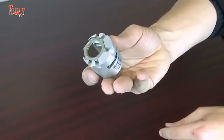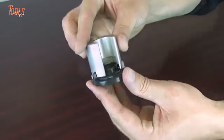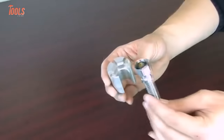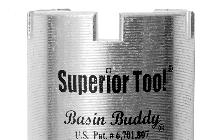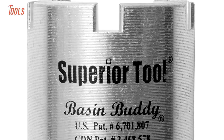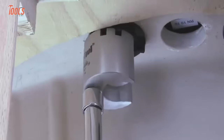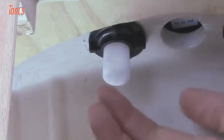This universal tool fits most metal lock nuts, coupling nuts, PVC lock nuts, and even metal and plastic toilet supply nuts. But wait, there's more. This tool has a cutaway design that fits around existing supply lines to remove the coupling nut. And once that's done, it can then fit around the faucet shank to remove metal and plastic nuts.